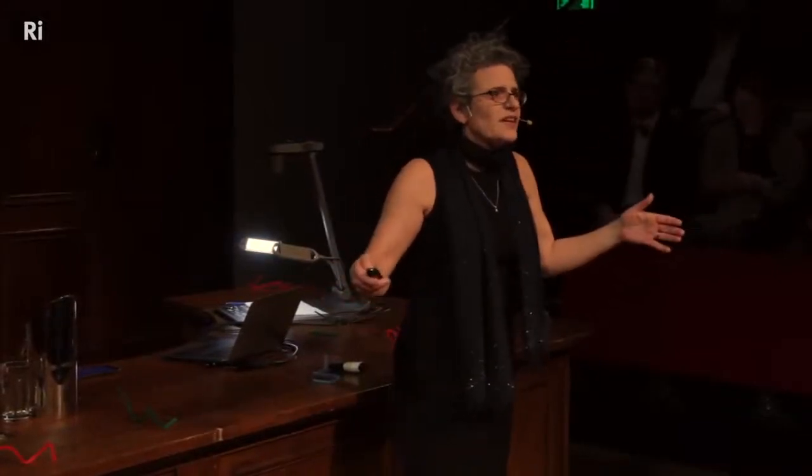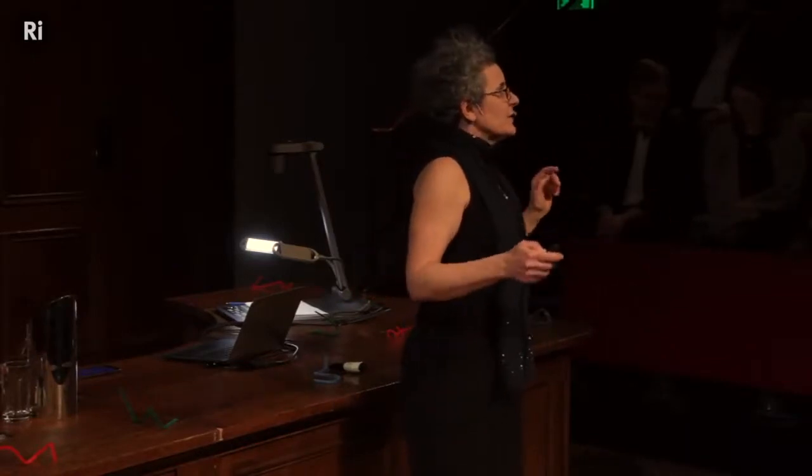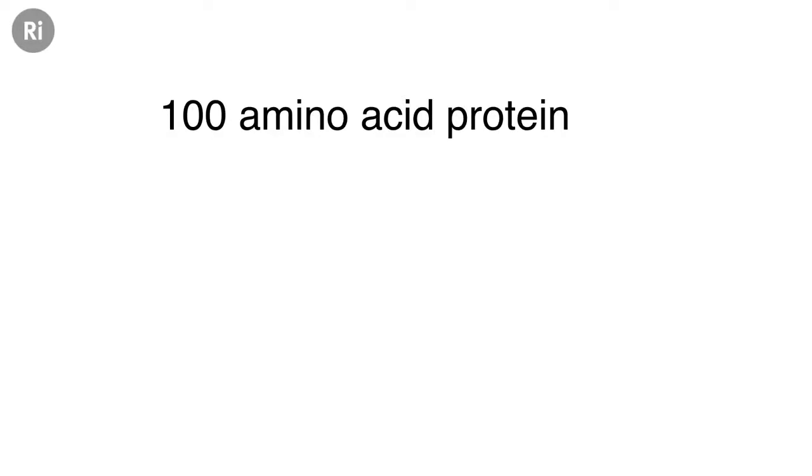So if we just imagine one of our smaller proteins, which is only 100 amino acids long, it's pretty tiny, okay? And we think about how we can combine that. So we have a 100 amino acid protein, you have 20 options at each position. One position doesn't presuppose another position, it's completely random. You end up with that number of different options, okay?